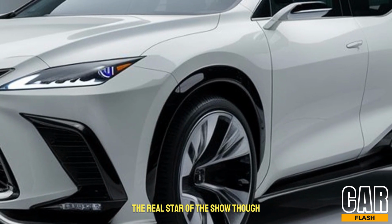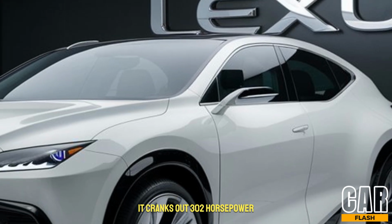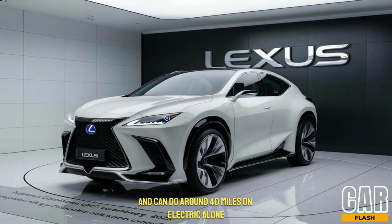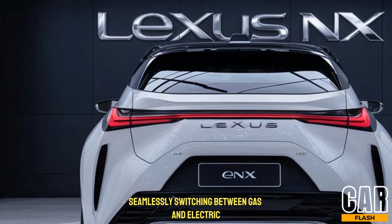The real star of the show, though, is the 450h Plus plug-in hybrid. It cranks out 302 horsepower and can do around 40 miles on electric alone. Once that juice is gone, it still drives like a strong hybrid, seamlessly switching between gas and electric.